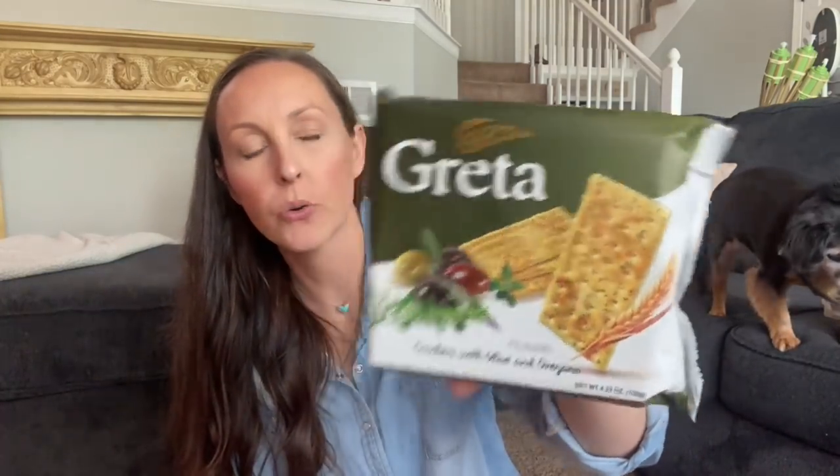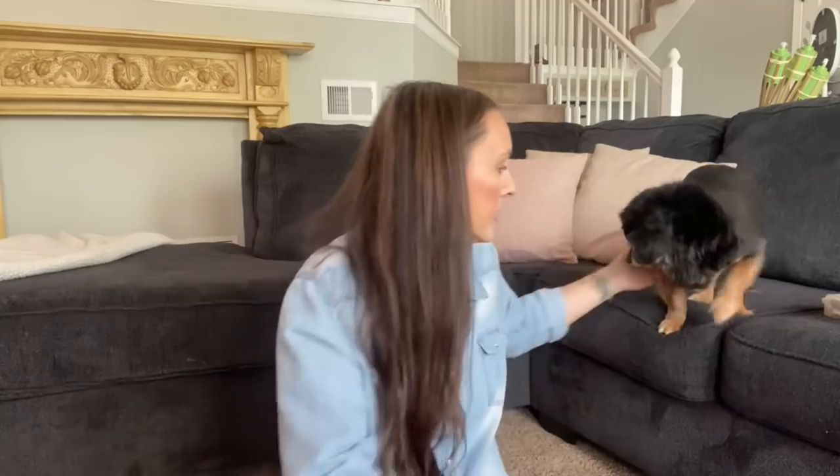Next, these look really good. These are Greta crackers with olive and oregano. She's a cookie fiend. John got her on that. Okay, let's try these. Oh, look at how fancy. They come in these individual packs, these would be great if you're eating soup or something. 1, 2, 3, 4, 5 crackers in each pack.